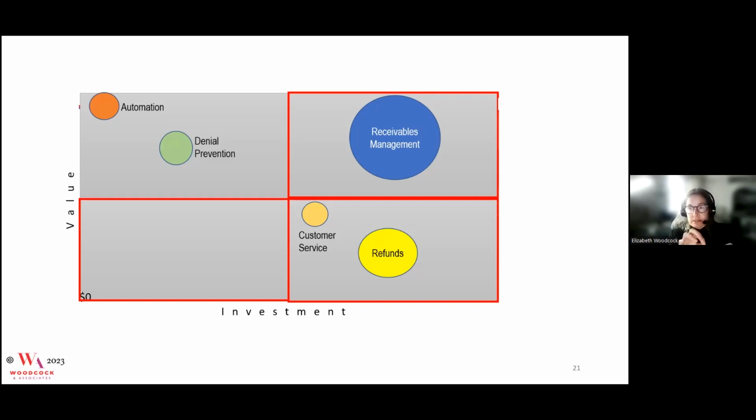And people are amazing. People are wonderful. They're also very expensive. We just went over our revenue cycle analysis, our cost to collect. And without knowing your numbers, I can guarantee you that the number one thing you spend on in the revenue cycle is your team. And you need a team, right? But as you can see in the far right-hand quadrant, we spend a lot of money on our team. We spend on receivables management, we spend on refunds, we spend on customer service.